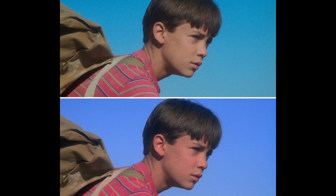But then we dive into this next sequence and check out the blue sky here. Now, the top is again the 4K, bottom is the Blu-ray. Personally, I kind of like the Blu-ray better because the sky looks more natural, the colors of his shirt look more natural, but his face, the skin tone, is a little bit too oversaturated for me. So it's going to be kind of a give and take here.